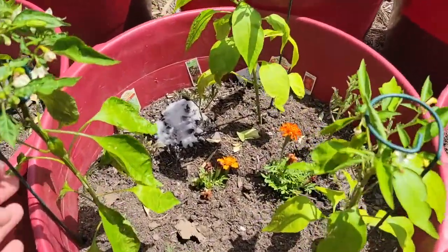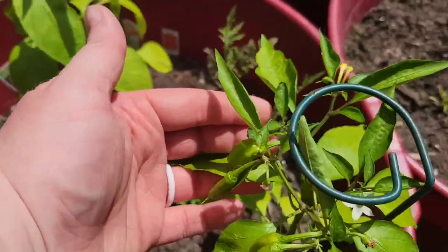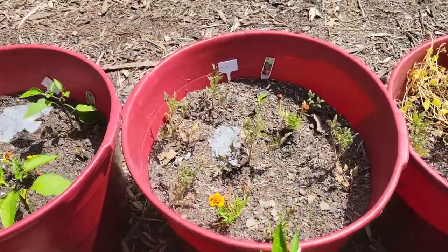Over here I have shishito peppers, and look, it's fruiting. I have peppers already. They're so exciting. So shishito's there, more tomatoes there.